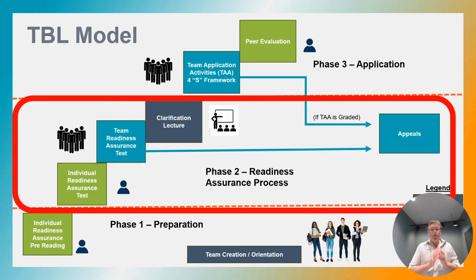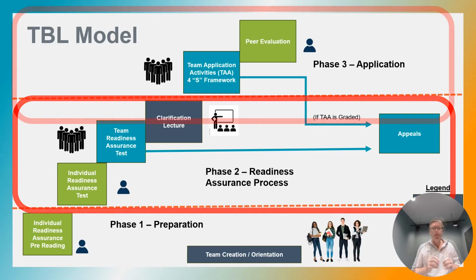Going up further the chart there, the clarifying lecture, this is a whole class. The instructor gives instruction or a lecture based on the team's score. He's customizing the lecture and focusing on the topics that are not clear.